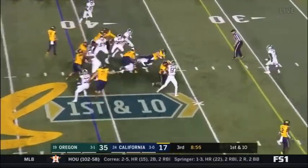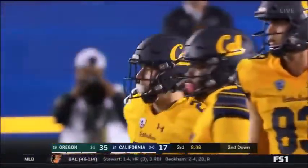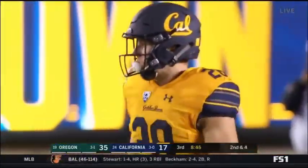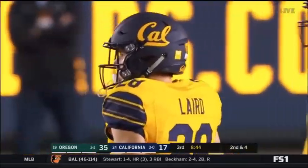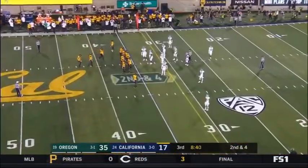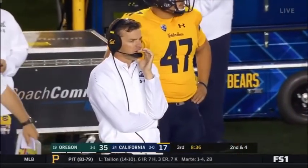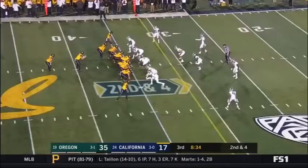And now the handoff up the middle for Laird. And Laird gets 6 on first down, and now, Petros, you had talked about you can't go touchdown for touchdown, points for points with Oregon. This is that opportunity for Cal to capitalize off the turnover. They forced a turnover, and now it's time to cash in. Do they have the offensive versatility to keep it going?